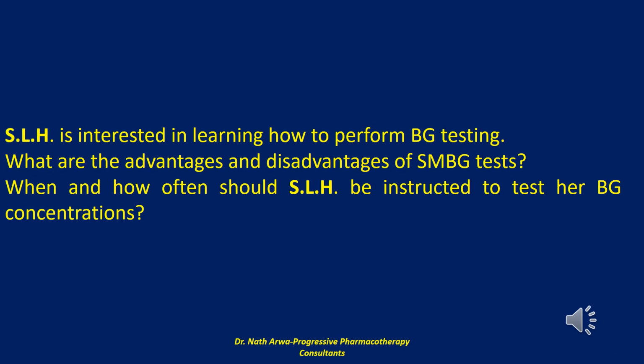Self-monitoring of blood glucose is an important self-management tool for patients such as SLH to assess the efficacy of therapy and guide adjustments in nutrition, exercise, and medications.